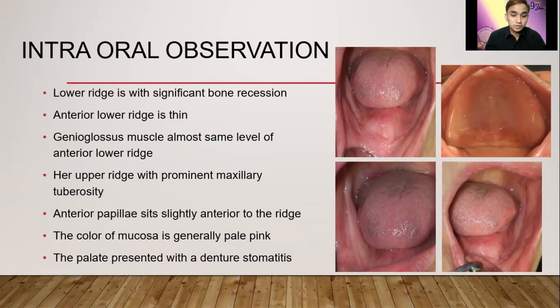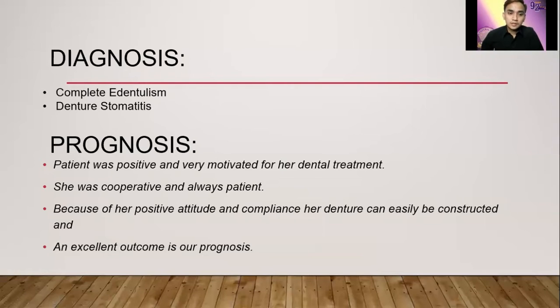with a denture stomatitis. That's why we immediately advised the patient not to wear her old denture anymore. So the diagnoses are complete edentulism and denture stomatitis. Because the patient was very positive and motivated for her dental treatment, she was cooperative and always patient. Her denture can easily be constructed, and an excellent outcome is our prognosis.